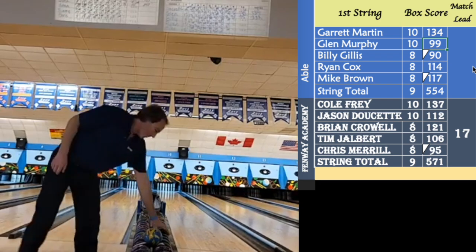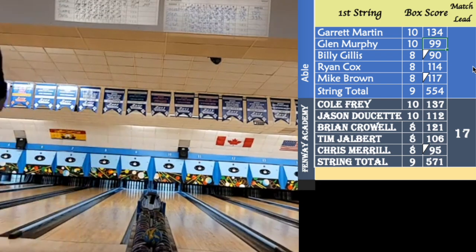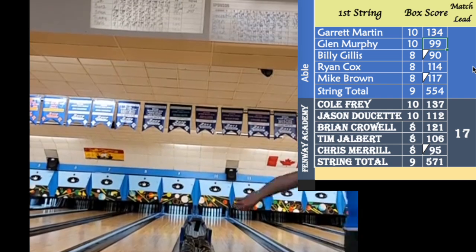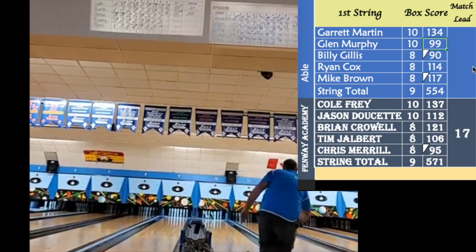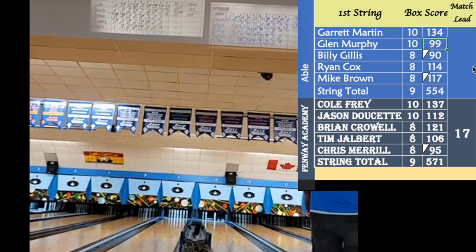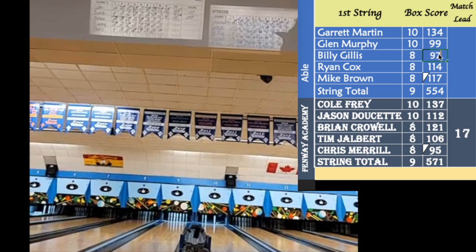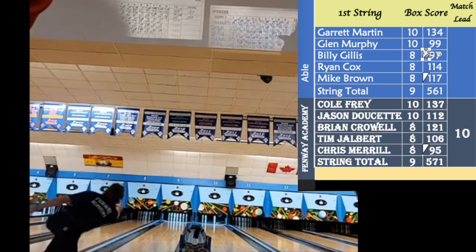Billy Gillis on a spare, trying to get the lead down into single digits. How about 10 instead? Knocks 7 off it. 97 through 8 complete.